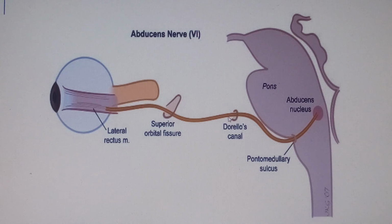But what did we say? Yes, beyond that, it goes into the cavernous sinus, it becomes a content of the cavernous sinus. Then emerging from there, it wants to enter the orbit, goes and supplies the lateral rectus muscle, but it is doing so by emerging through the superior orbital fissure to get in there. Okay, so these are the important things that I want you to know regarding, of course, this abducens nerve.